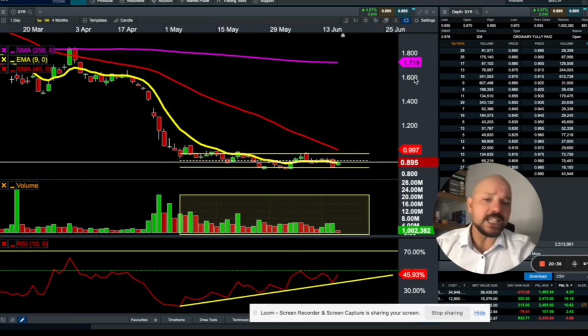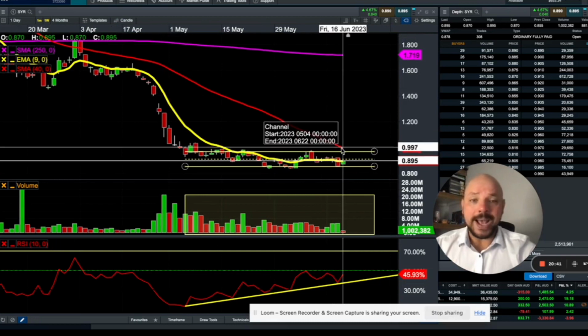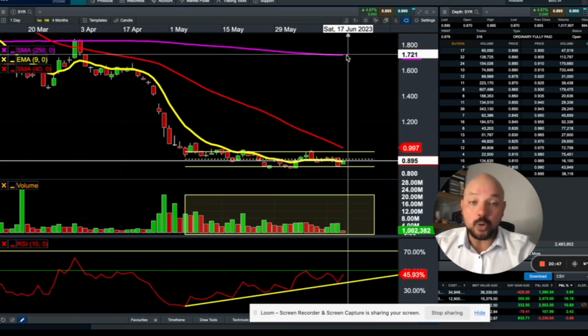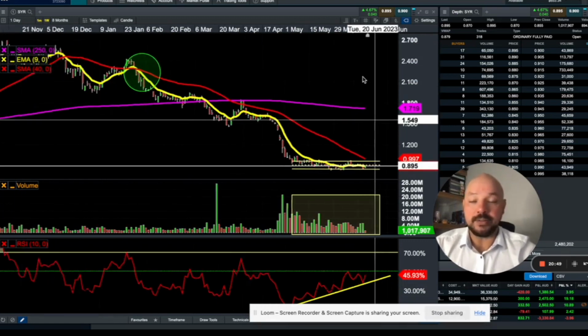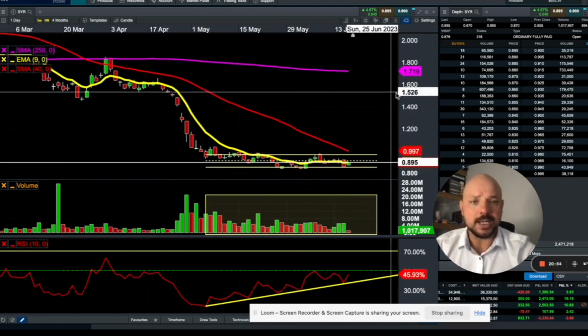Also, as you can see in the chart, the stock is trading at a technically discounted price, about 10% under the SMA 40, and incredibly 40% below the SMA 250, which is the long-term moving average. Okay, not much of a brainer here, to be honest.